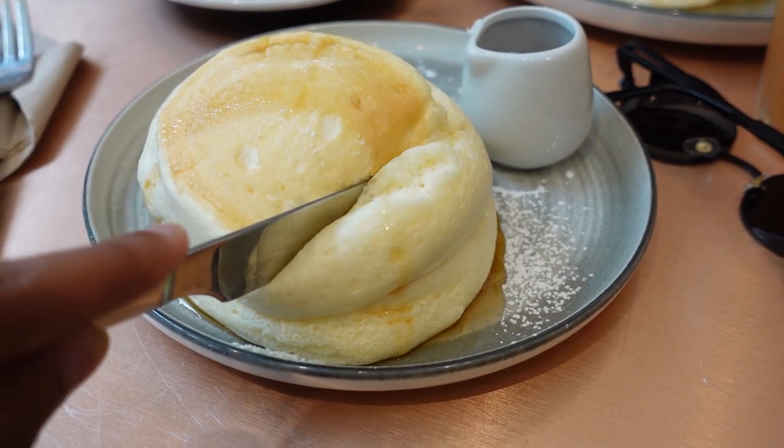Do you like the food? Yes, it was really, really good.